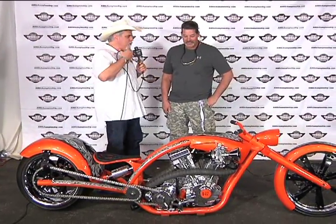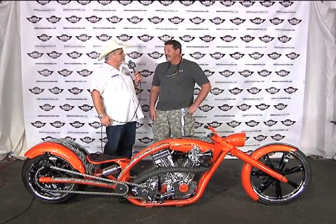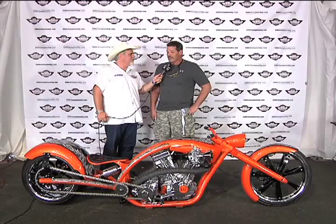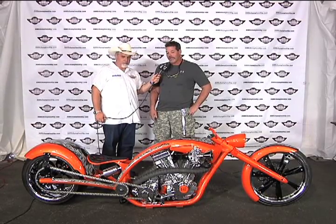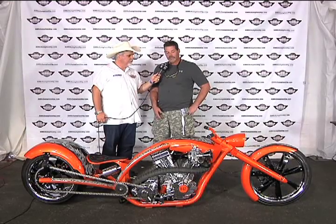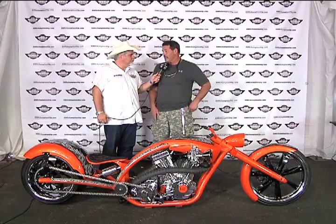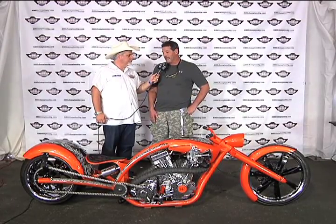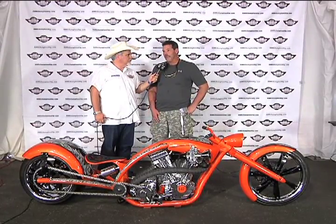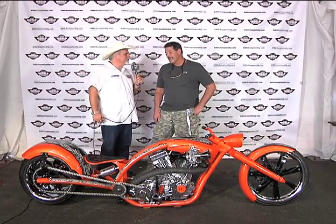So I normally ask this question last, but we'll basically ask it first. How long does it take from inception to completion? This is 2 years in the making. We started out with the frame and the exhaust and the motor, and then the sheet metal came last. The seat, the handlebars, and all the other components. Just a lot of machine work. So 2 years. The last 8 months were just pure hell. And it was supposed to be that way. That's what the fun is.